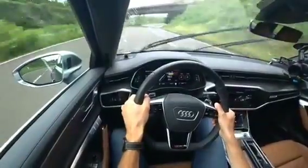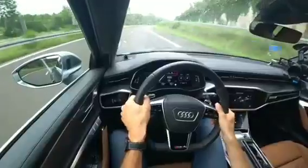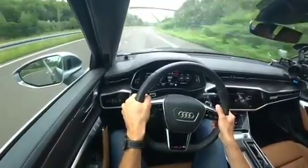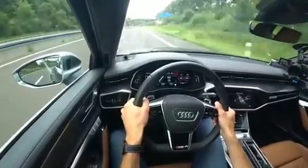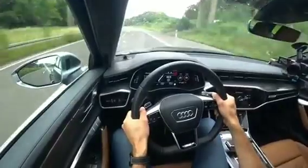Wow, that's 160 kilometers an hour. Interesting. Now I'll turn off the RS mode just for safety precautions. Also, rain has picked up here once more. But even though it's raining, it's remaining perfectly silent here, at about 160 kilometers an hour. Wow. This car is sticking to the ground, definitely.